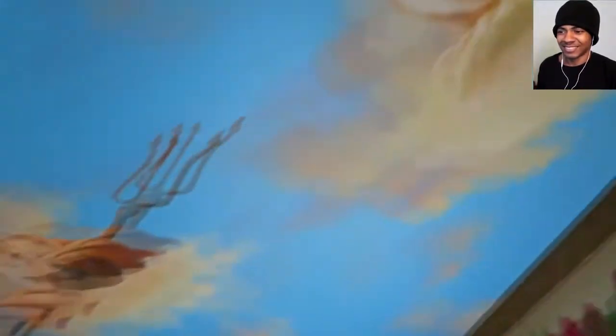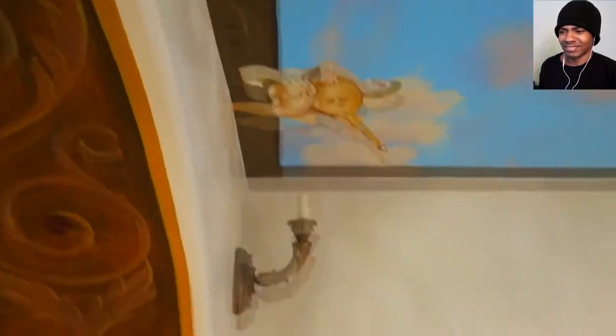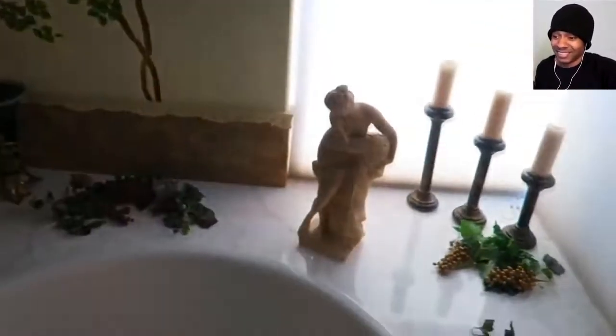Guys, that is fresh rainwater. Rainwater? Are you kidding? That is crazy. But guys, this bathroom is so amazing. We can even watch the fire while we take a cold shower. This is so crazy. That tub, that is crazy.